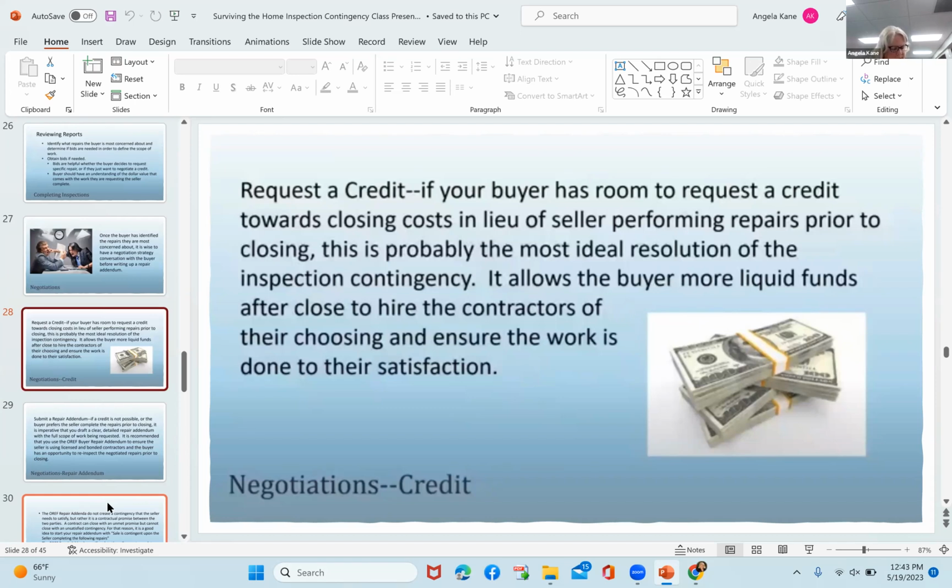So again, that is where getting those additional estimates can really come in handy. And it's good for your clients to understand that you're getting those for that reason. You're protecting their investment.